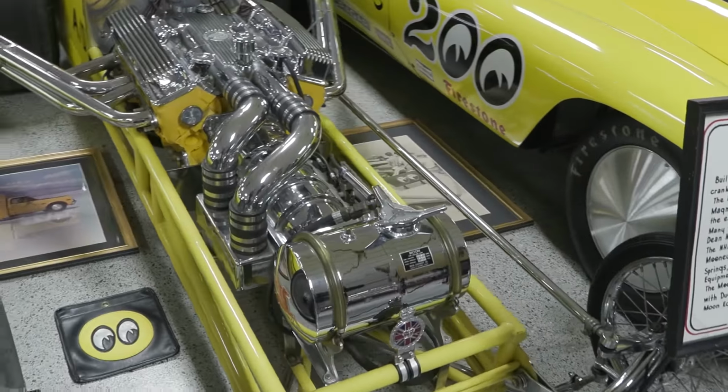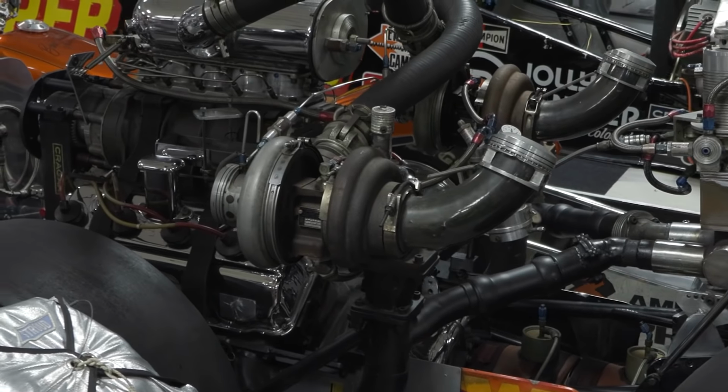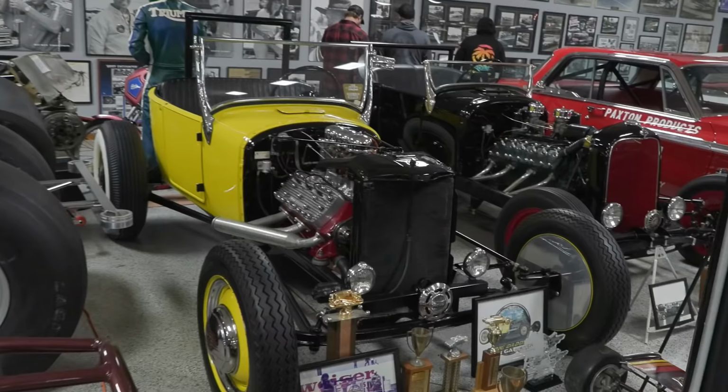Crank-driven supercharger. That guy likes to party. And nitrous, I don't know. What if you had nitrous on it too?